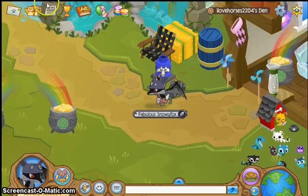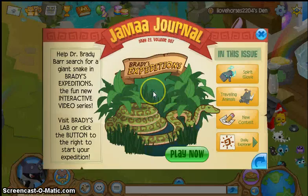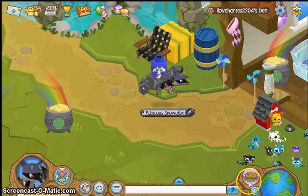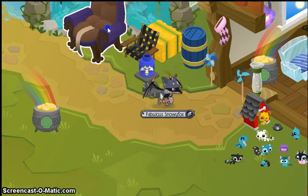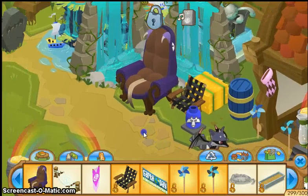So Animal Jam updated, and there's something called the giant snake search thing. I already have a snake drone, but this is from my other account. I'm just going to place it down just because it's awesome.